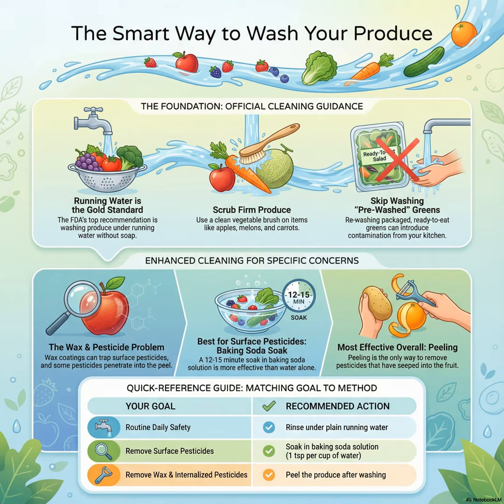So we've established that removing the wax isn't really a health necessity. But are there times when you would want to, beyond the pesticide soak? Yeah, there are some practical non-safety reasons. First is home processing. Like making jam or something. Exactly. If you're making apple butter, dehydrated chips, anything that uses the peel, the wax can interfere. It can cause separation or a greasy texture.